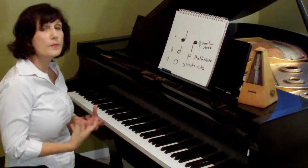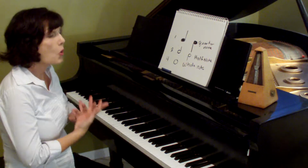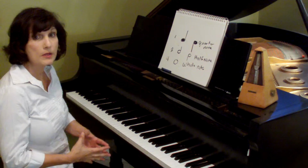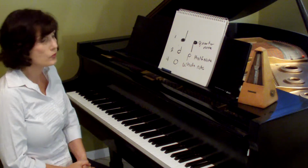So remember, rhythm is the timing of music. It has to always have a steady beat, and it's the most important part of music, because without the timing, the notes wouldn't make sense, and the sound would be disorganized.